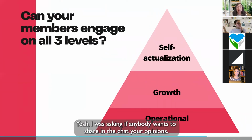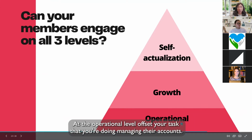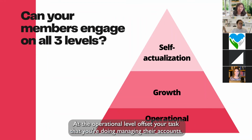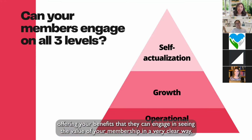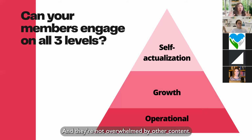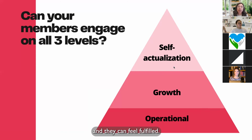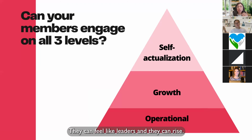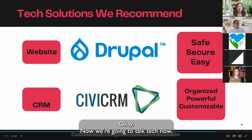I was asking if anybody wants to share in the chat. In your opinion, do you feel you're able to engage your members in all three levels here to, at the operational level, offset your tasks that you're doing managing their accounts? At the growth level, in terms of offering your member benefits, offering your benefits that they can engage and see the value of your membership in a very clear way. It's right front and center, just like in that TWUC portal. They can see resources front and center. It's on the homepage and in the navigation, and they're not overwhelmed by other content. And in that self-actualization area where they can connect with each other and they can feel fulfilled, they can feel like leaders, and they can rise. They can really feel like a proud member. Anybody want to share?